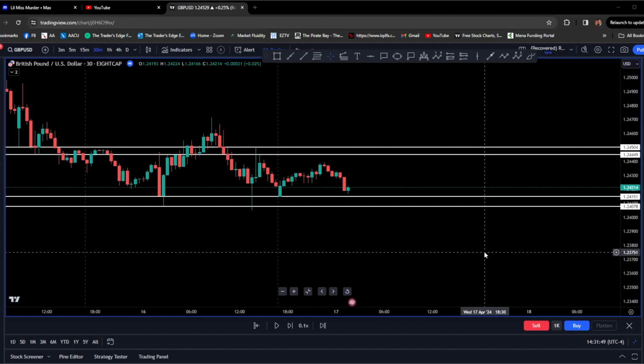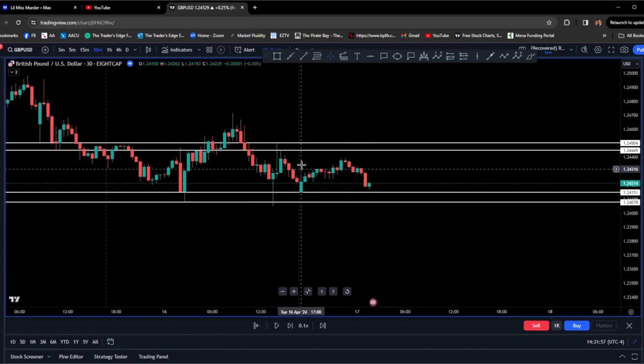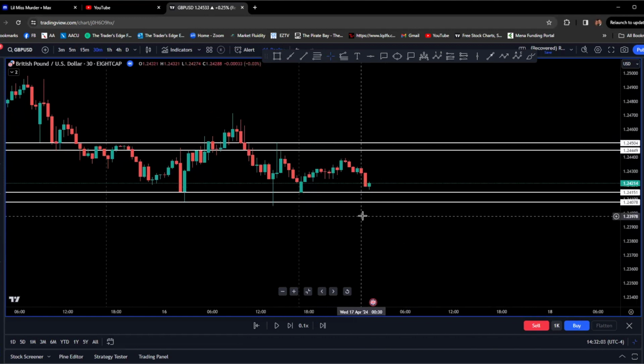This is the trade that we took last night during London, and this is GBPUSD. It is in consolidation here coming out of Asia, consolidating right in here, and these are the zones that I have created based on top-down analysis.